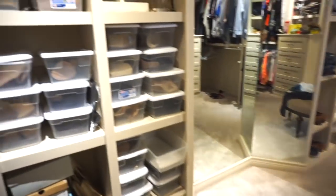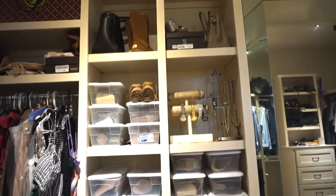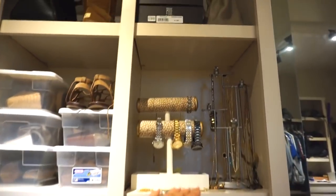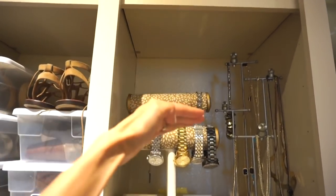All right, let's go over here to this side of my built-in shelves. So I was really excited to have these built-in shelves when we moved into this house. The only complaint I have, and we might be fixing it, is that they are very tall, right? So there's a lot of wasted space. If I put shoes here, then you have all this wasted space.